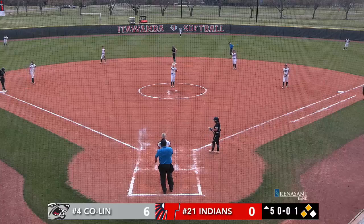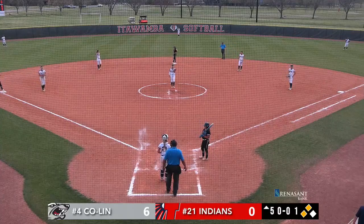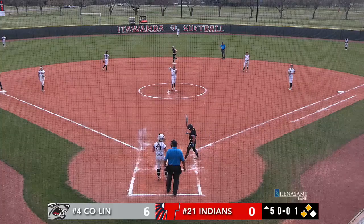Yeah, that's a good job of staying inside the ball, letting the ball travel, and McKnight didn't have a chance to run that ball down in right field. It was hit so hard all the way to the wall.